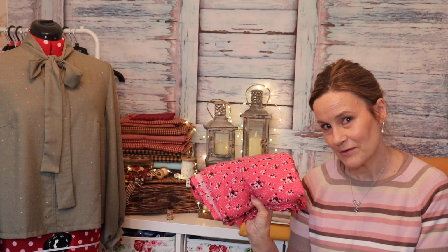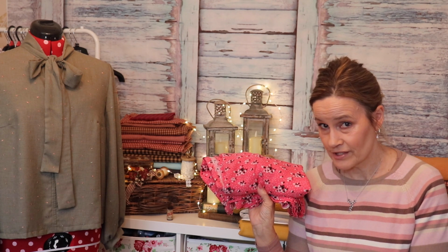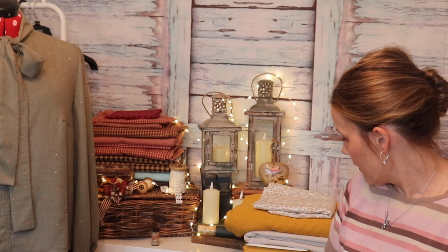True Bias Roscoe dress. So I'm quite looking forward to making a dress for a change, because you know me, I tend to wear blouses with my jeans and I tend to wear pinafores and dresses that come to the knee with my jeans underneath. But this is going to be a proper full-on summery dress, no jeans underneath, bare legs and sandals. So I'm looking forward to doing that. So that's that one.